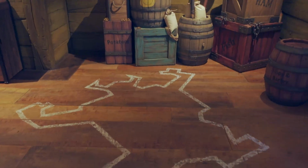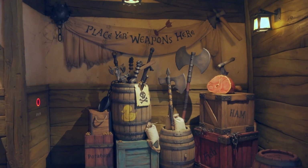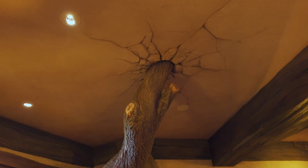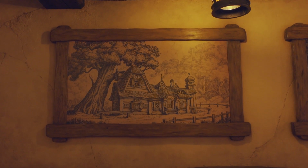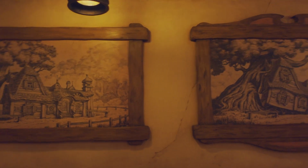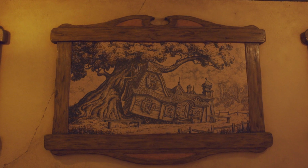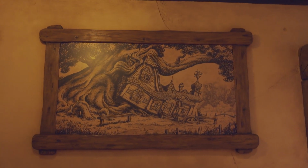You'll immediately notice that those details that I was saying they could have added outside, this place is absolutely full of them. As soon as you get in, you can see the roots of the tree that have come inside the restaurant. You can also see these pictures of a sort of before, middle, and after of the tree overgrowing and taking over the building. And the further inside you get, the more of these details you start to find.